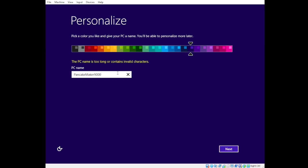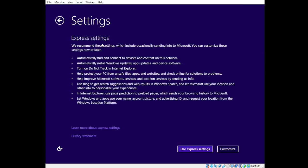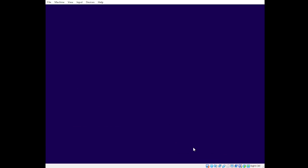Alright. It's too long. What? Ow, man. That's lame. Okay, I guess I'll just name it Pancake Maker. Come on. Alright, there we go. Express settings. I guess I'll just use the express settings. I don't know what an express setting is, but I guess we'll see.